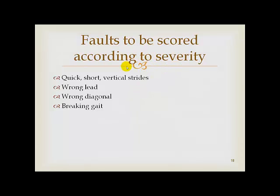Some of the things that are going to be on the negative and scored with severity would be short and quick strides that are more animated, more up and down. Naturally, the wrong lead is going to be a severe one. Wrong diagonal to some degree, however, it's not an equitation class, and so we're not going to be highly critical of riders that are not on the correct diagonal. That's not nearly as big an issue. It's a huge issue if you're judging an equitation class, but not so much in an under saddle class. But naturally, if they break gait in a trot or a canter, that's also going to be considered a fault.